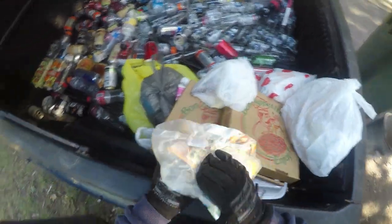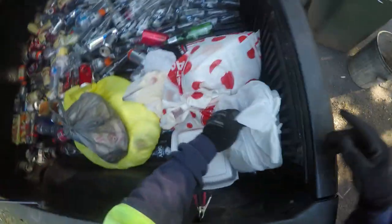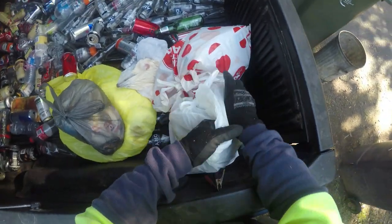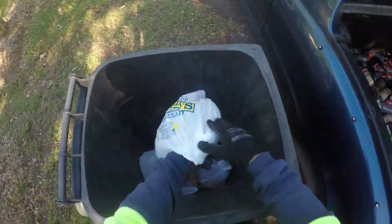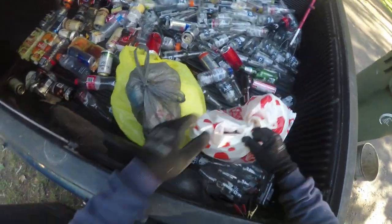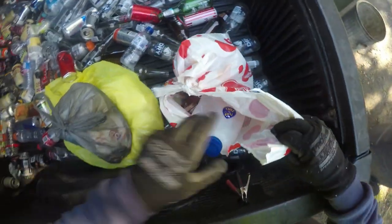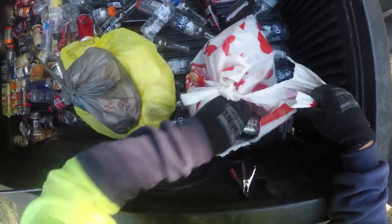Oops. Got pizza boxes. Got a little bin down here, empty too. That's from the barbecue. And then that. That one there. Duckies, that was squishy. Bag.